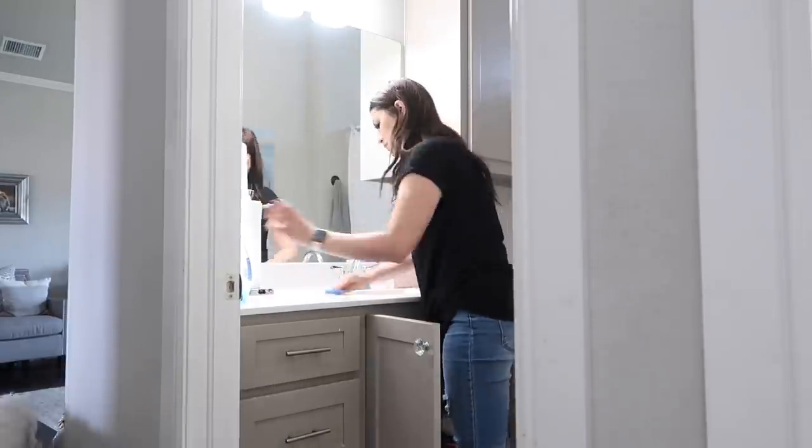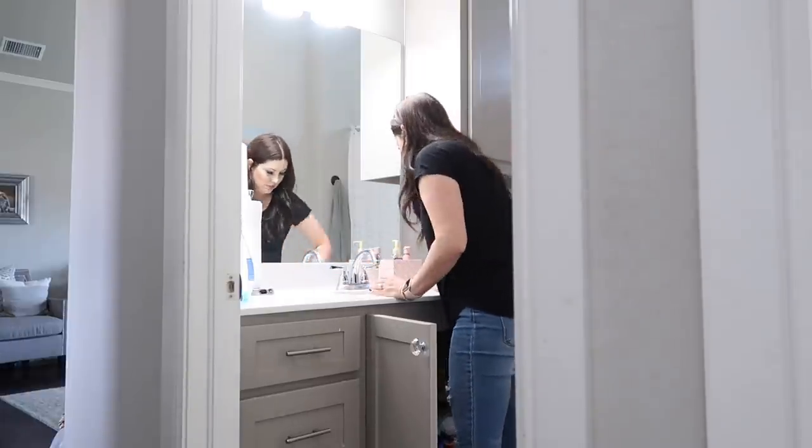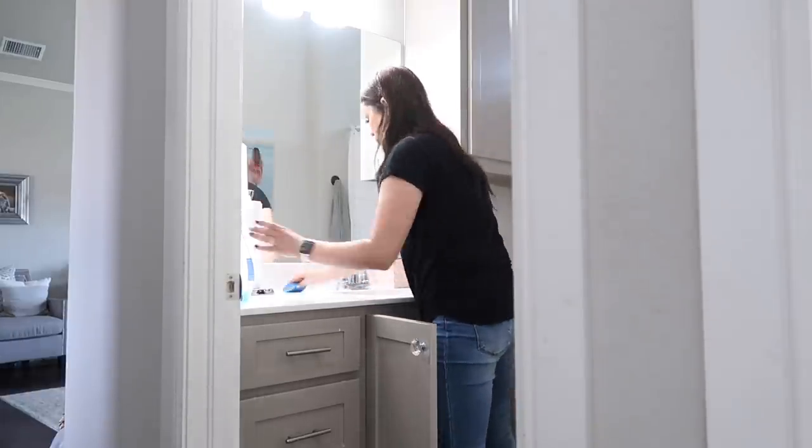But now I'm gonna head into my guest bathroom. This is Savannah's bathroom. Obviously no guests are coming in right now, so it's mainly just hers, and I'm just gonna clean it out real quickly.